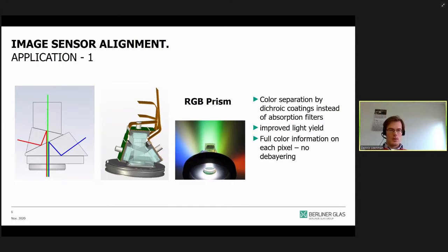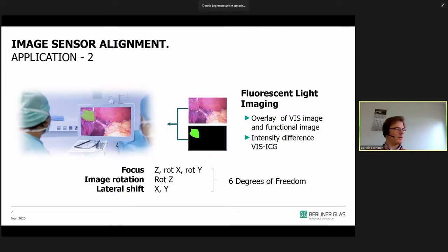Another example, which is seen very often recently, is the topic of functional imaging. This is the overlay of two images, typically a visible image and another kind of image which shows you some bodily functions. The most well-known example is ICG imaging, in which a green fluorescent is added, which allows the surgeon to see the blood flow in the body.